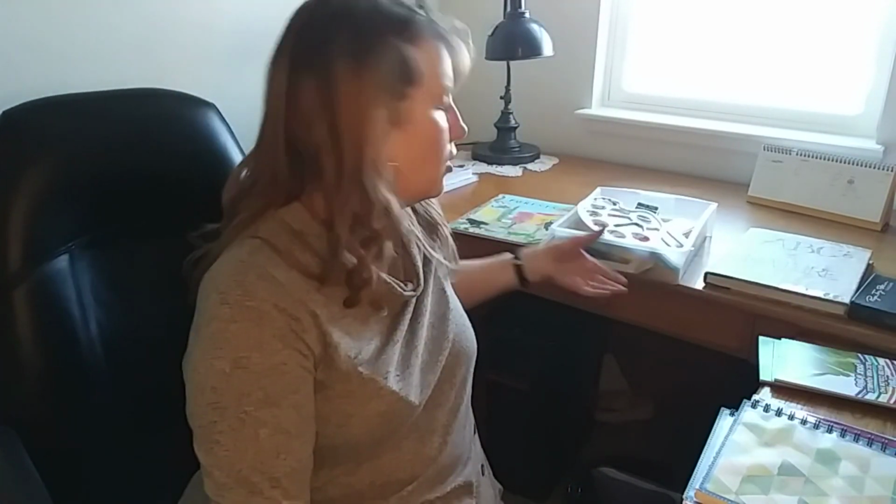Okay. Also, I know people want to do watercolors. You can find them. I believe I got these at Walmart, I think, or it might have been the dollar store. I think it was the Dollar Tree. Anyway, this is a really nice little tray of watercolors. I have it, this identifies who it belongs to.